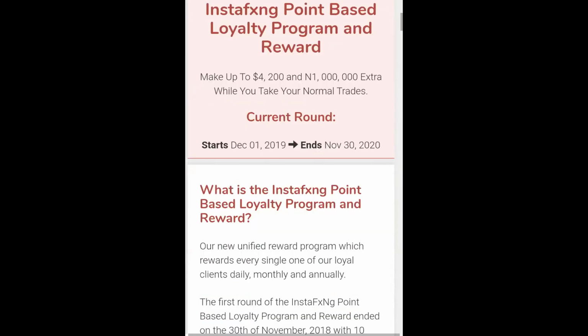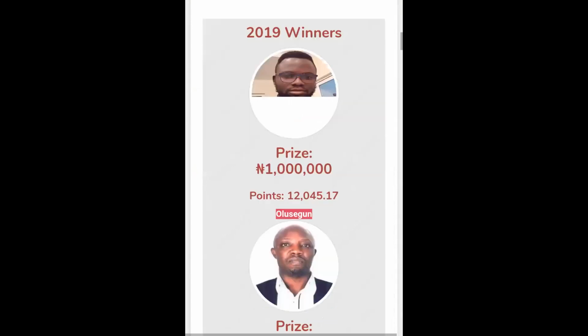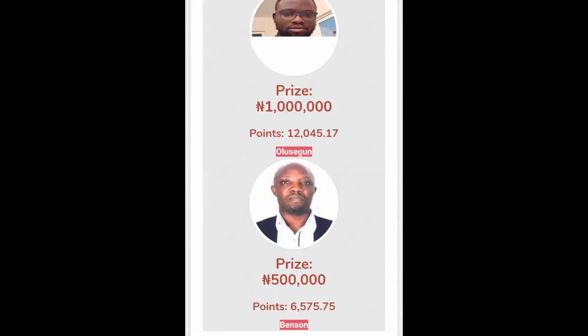So I would like you to take your time to look through this to know how to partake. Basically, you're not doing any other thing than as you trade and as you make deposits, you are earning points. If you accumulate points up to 100, you can decide to redeem it as cash.